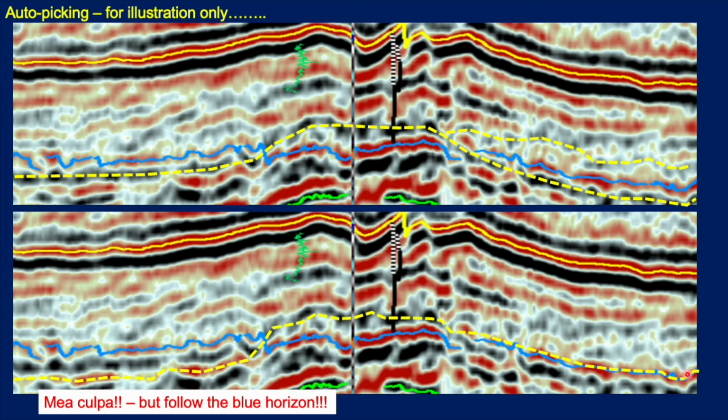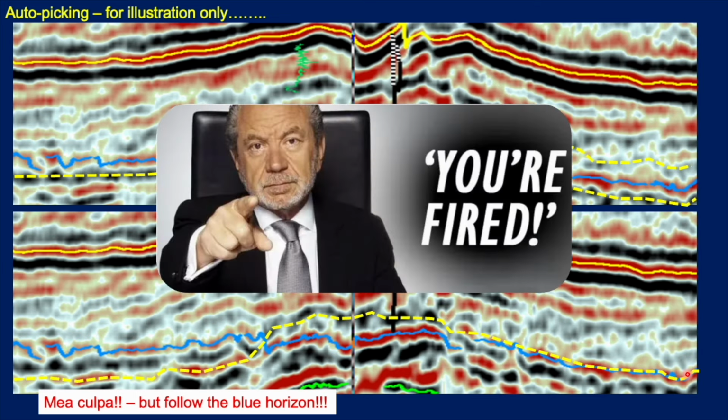If you were to show this line to an exploration committee a few years ago, when I started out in this industry, you'd have been fired for having the audacity to go from a trough to a peak back to a trough. It makes absolutely no sense. But the Earth physics says that's what it should be. Again, I'm simplifying this. There are some complexities. It is worth pointing out, though, that on this section here, this is the interpretation that was made.